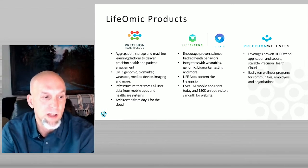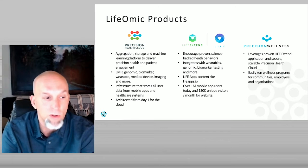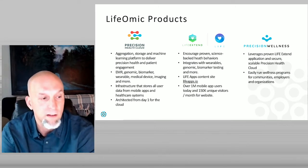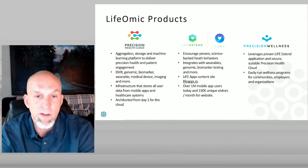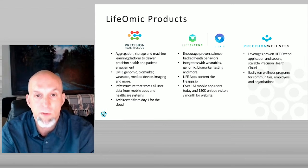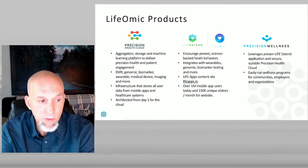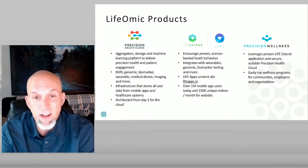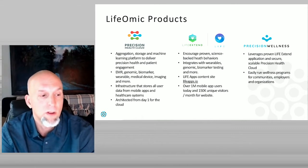Researchers use the Precision Health Cloud to collect and analyze data from the research subjects via wearables, surveys, and informed consent, and also genomics. Clinicians use it for clinical decision support by augmenting traditional electronic health records with genomics, wearables, and surveys. Health coaches use the PHC similarly to clinicians, but with more of a focus on wearable data and self-reported information via our mobile apps.